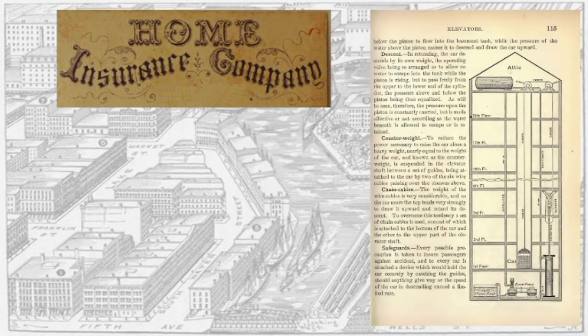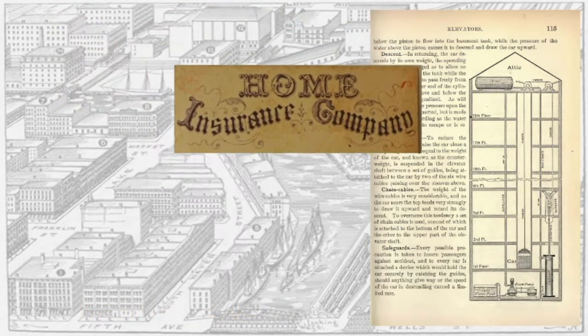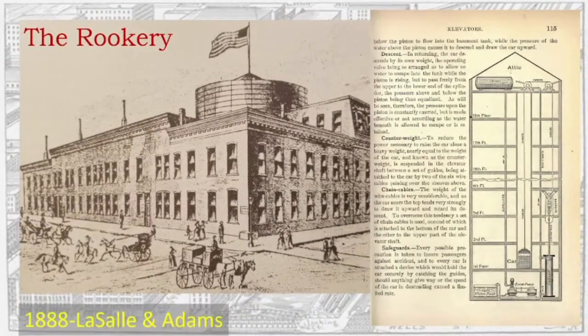And so the Home Insurance Company hired an architect with a new, very innovative idea. His name was William LeBaron Jenney. His innovation was to use steel in a building's interior structure so the outer walls would not have to bear all the weight of the building. This would allow the buildings to be taller.